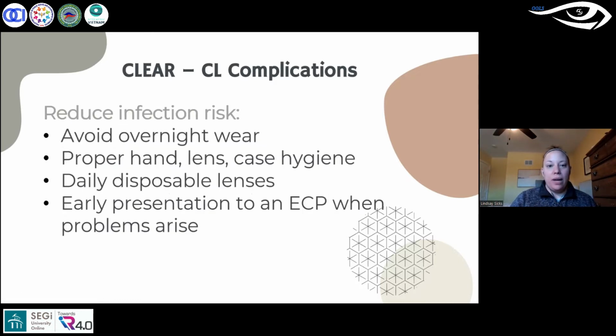The report also highlighted ways to reduce the infection risk, specifically for microbial keratitis, reminding our patients and all of us that we need to avoid overnight wear, sleeping in lenses. We need to maintain hand washing practices, proper lens and case hygiene. As eye care practitioners, we really need to fit these patients in daily disposable lenses when we can, when the parameters allow us to, when the circumstances allow, and then also to promptly help these patients when they call us. And I think on the flip side of that, reminding them of the signs and symptoms of a potential complication. Please call my office if you're having a problem so that I can help you.